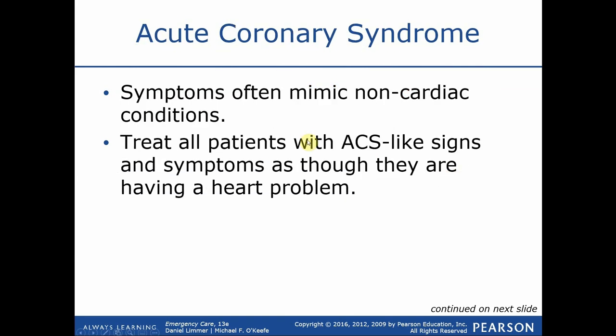So here again, it says symptoms often mimic non-cardiac conditions, which just reinforces what I just said. We need to treat all patients that have chest pain or ACS-like symptoms as if they are in fact having a heart issue. Okay, not necessarily a heart attack, but at least a heart issue. And for EMTs in the field, it becomes more difficult to diagnose.